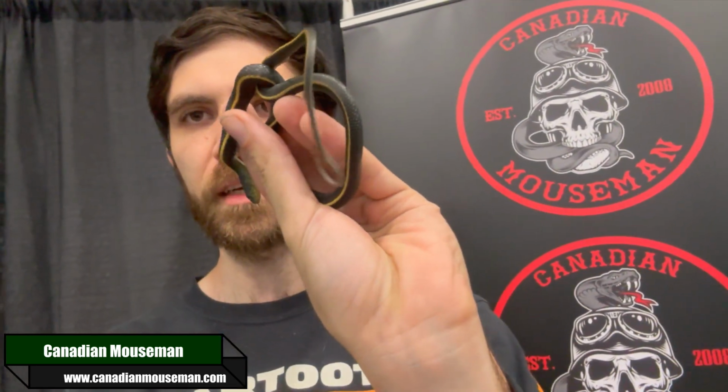I'm here at the Canadian Mouseman booth. Found something else cool I wanted to show you. So these are the Santa Cruz garters. Ty brought these in from Europe. These aren't ones of the snakes that he produces here, but these are super cool species. They get about 3 feet long, and they do maintain this. Actually, they'll get even better than this. More intense coloration as they get bigger.